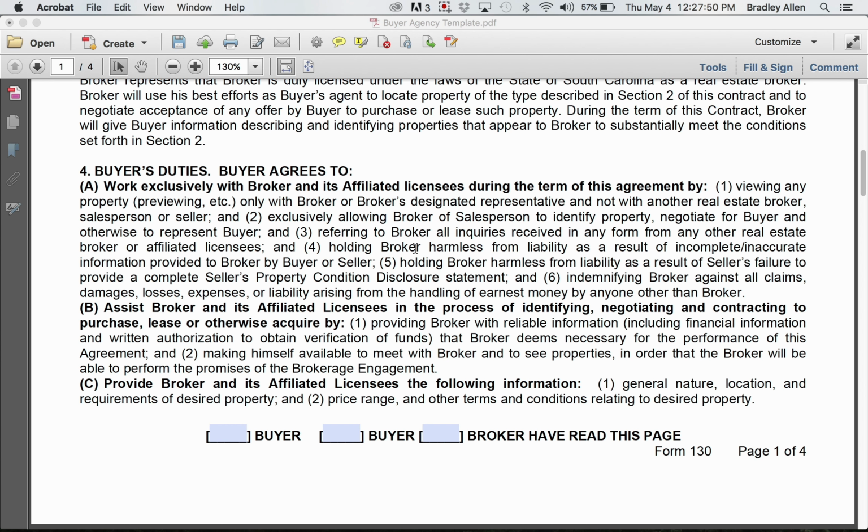If another company is holding it, per their terms, we're not liable for their actions regarding it. However, law is very strict on how earnest money is held. It also goes on to say you agree to help us by being an active participant in identifying, negotiating, and purchasing property, meaning you will give us feedback and you will be available and active in the process.